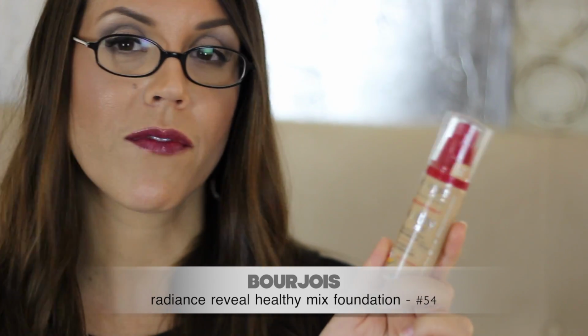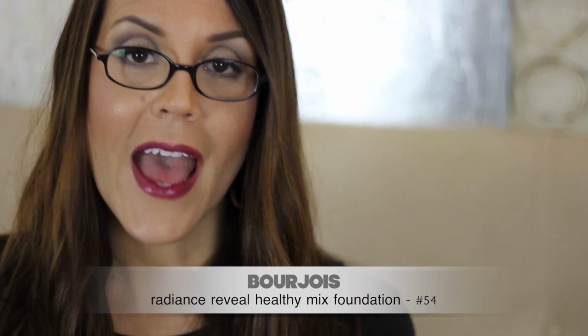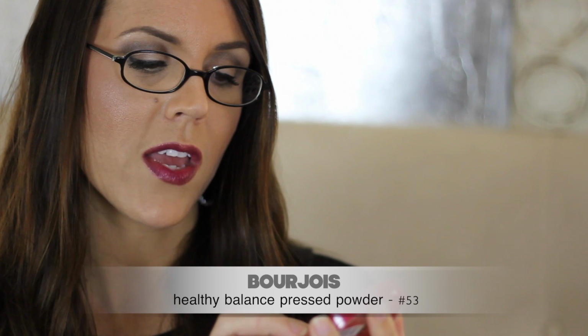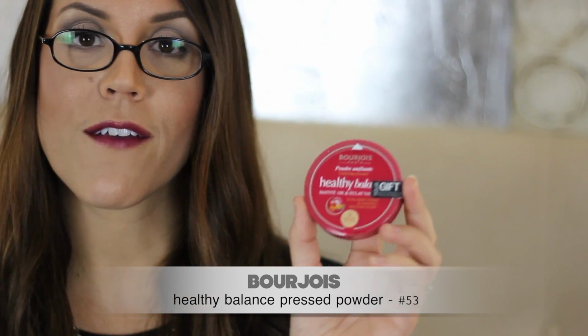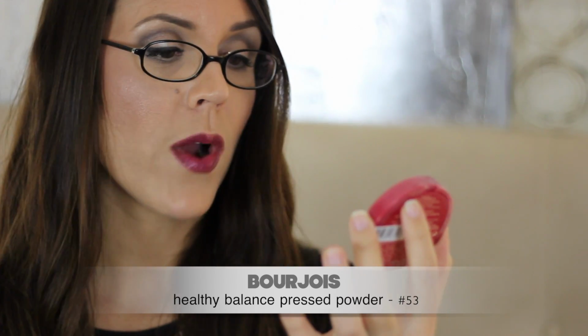Love that it's got a pump, love the packaging. Bourjois makes some very nice foundations indeed. And also at the time, Priceline was giving away a free Healthy Balance pressed powder that gives you 10 hours of matte finish and natural healthy glow as a free gift with the purchase of any Healthy Mix foundation. Do check that out in your Priceline right now.